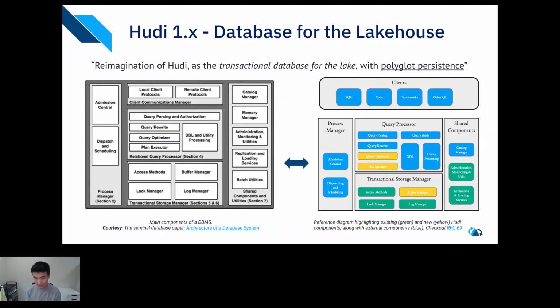And if you look at the right side, the components in green are what we already have. And Hudi 1.0 envisions the experience on a data lake or lakehouse to be database-like by providing the same components, even around the existing ones. As you can see here, different engines like Spark and Presto can bring the components in blue, like query parsing and query rewrites within the query processor, and all of these SQL code and frameworks for integrations or interactions with clients. In 1.0, Hudi will be adding new components in yellow, such as better integration or enhanced integration with the Query Optimizer and Plan Executor to improve query performance. In 1.0, we are also going to add new advanced indexes so that query engines like Presto can benefit from this.